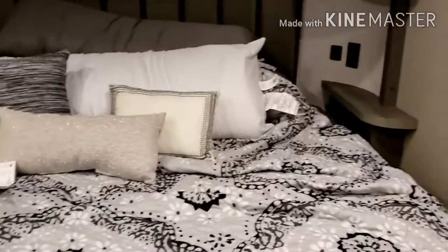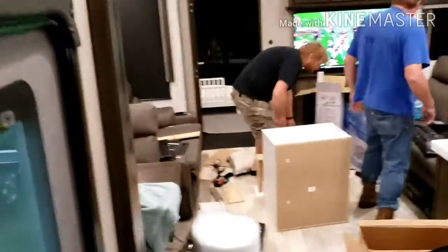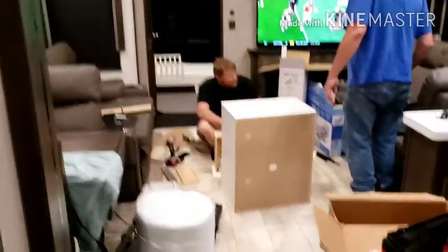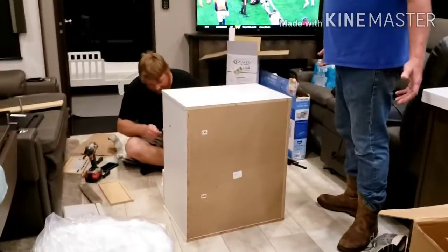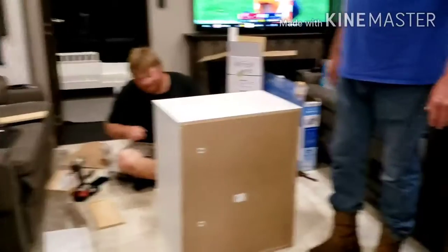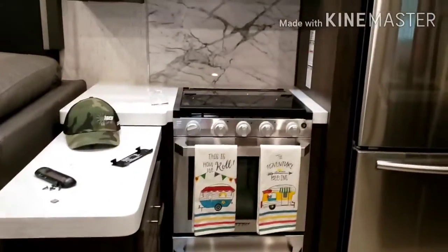King size bed. Very nice. How many feet? 42. What's with the other TV? That's for the bedroom. How many TVs do you need in that freaking camper? We got one outside, too. Oh, you open up that thing and it's the other side.